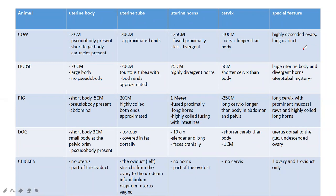So looking at the uterine body, we see that for the cows, the uterine body is 3 centimeters, short, and there's a pseudo body present, right? The body is short, but it's actually large. And we see prominences within the body, the caruncles, for the attachment of the fetal membranes.